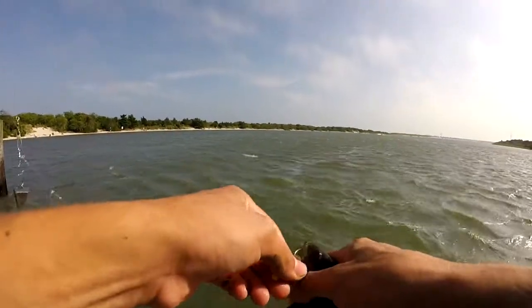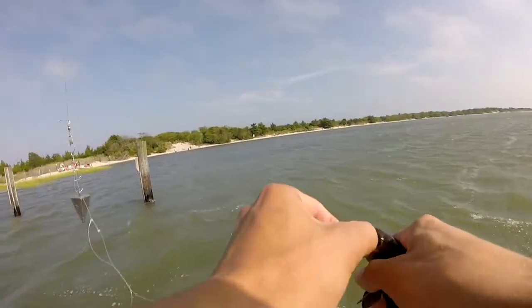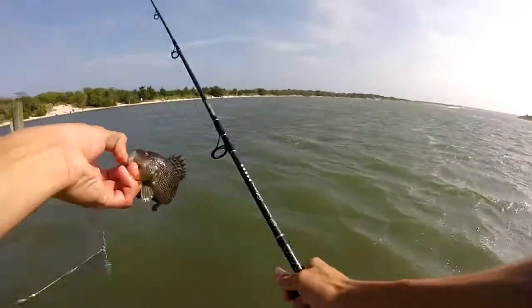Second fish, a really tiny sea bass. They're all just the wind, guys. That's how it is, man. It's really windy out here. There he is.